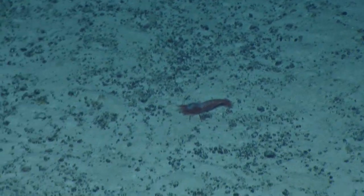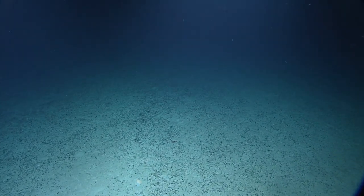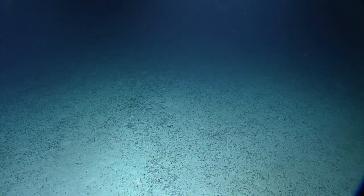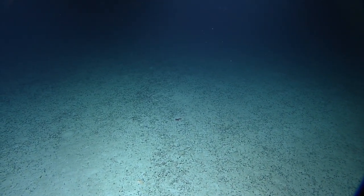Is it common to see them resting on the sand like that? Not normally. But there's a few different types of shrimp that could be down here. Could be one of the swimming shrimps. It could be crawly. Go for zoom.